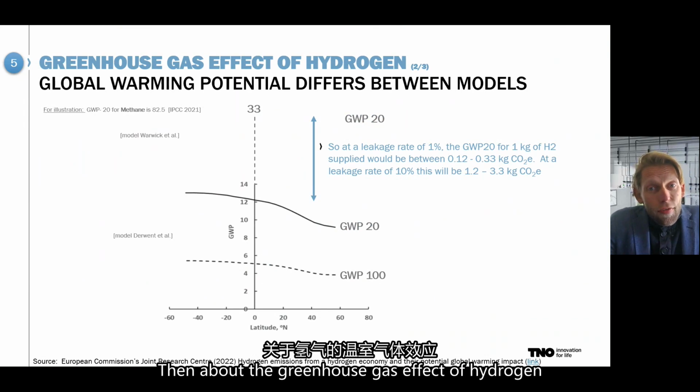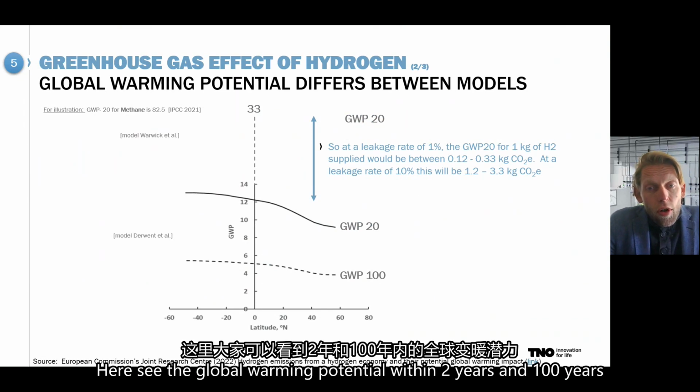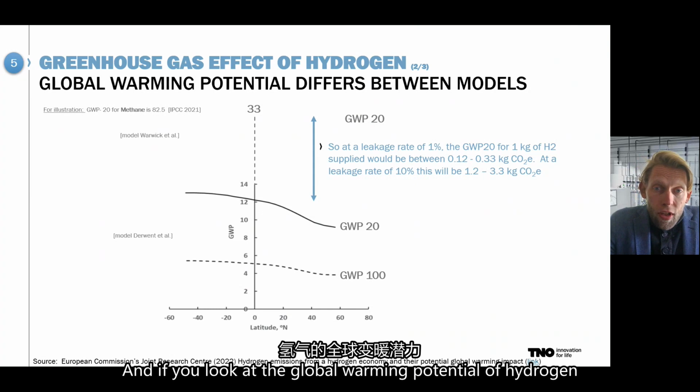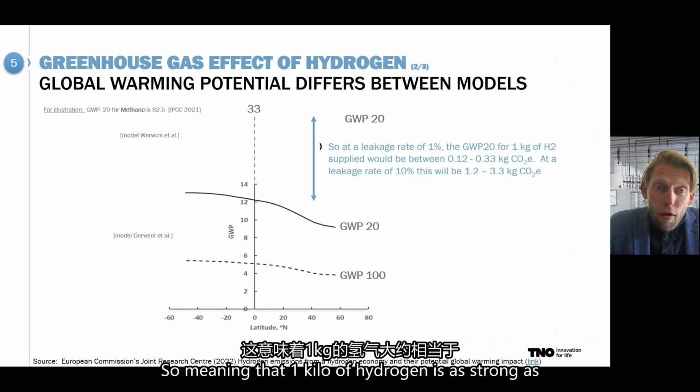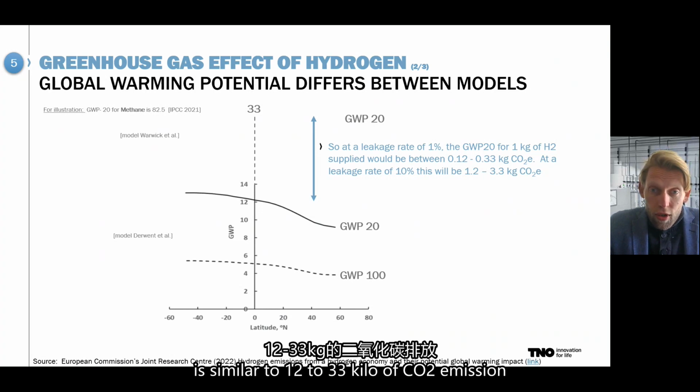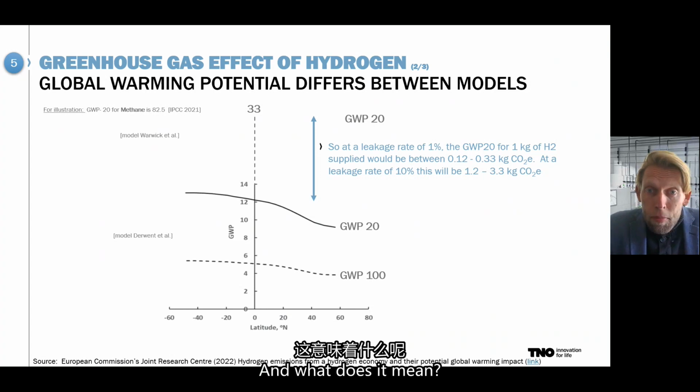Then about the greenhouse gas effect of hydrogen. Here you see the global warming potential within 20 years and 100 years. If you look at the global warming potential of hydrogen, it's somewhere between 12 and 33, meaning that 1 kilo of hydrogen is similar to 12 to 33 kilo of CO2 emission.